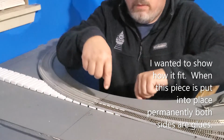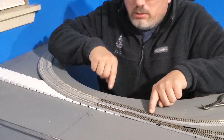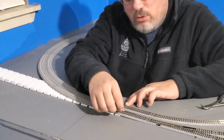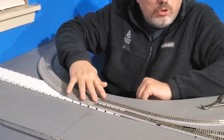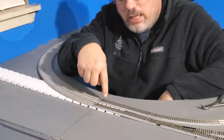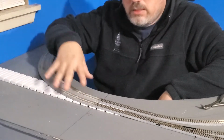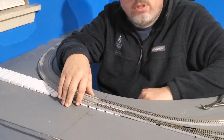Remember what we were talking about. 1%, 1%. Because it's such a small difference, you really don't notice the difference there. That's good. I got a more smooth transition. I'll go ahead and drive these nails back into the table through this, and I'll be using nails to go through here into the styrofoam, just to hold it in place while waiting for the glue to dry.